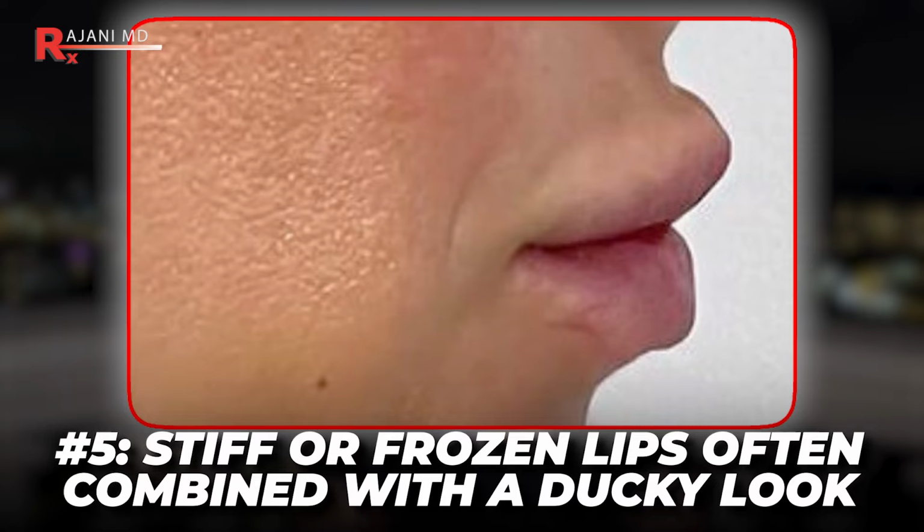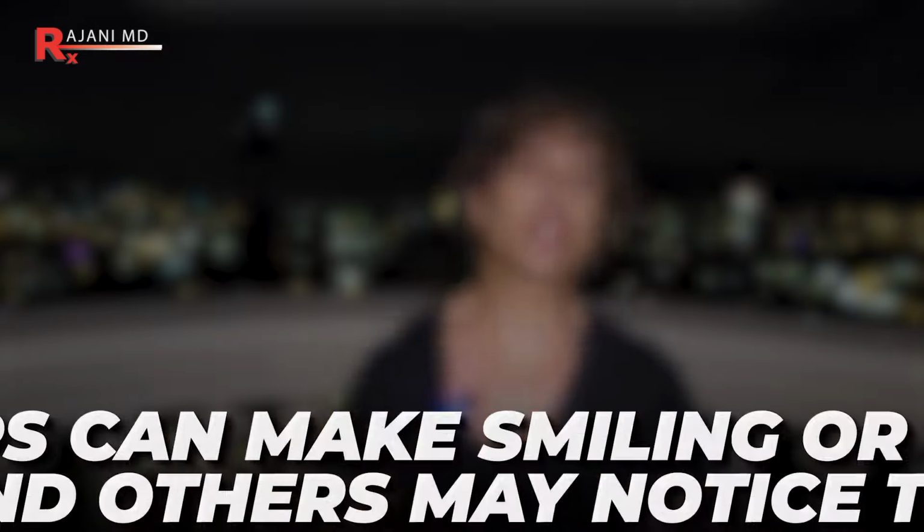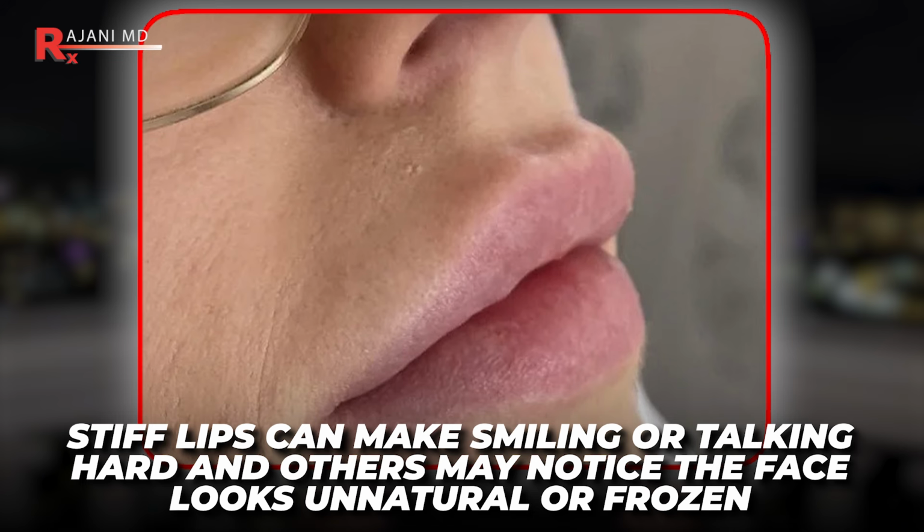Number 5, stiff or frozen lips, often combined with a ducky look. The sign: difficult smiling or talking. The person might not notice it, but the people around them know their face is just stiff. This is because there's too much lateral projection of the vermilion border. The smile, well, it's like putting duct tape over a feather. It flattens all the softness and the subtlety your lips should have.